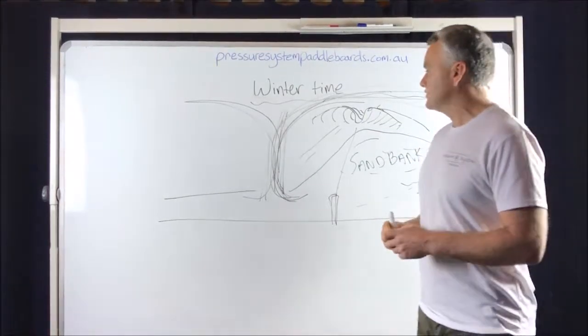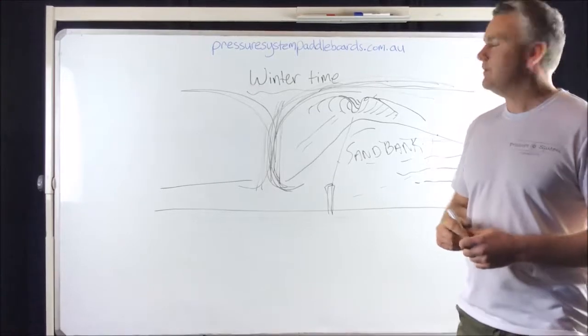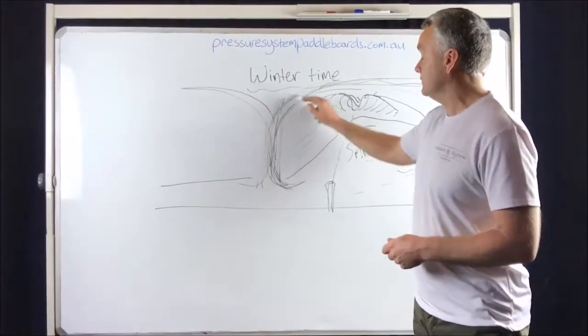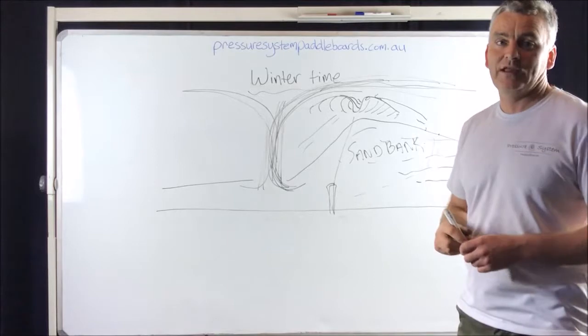You need to watch the bank break for a while, have a look how the water's moving, work out what's going to be the easiest way to surf it, because if you've got a huge swell breaking, you really need to utilise these rips or utilise a little jump off point on the sandbank to get out the back, okay? Especially if you're on a stand-up paddleboard.